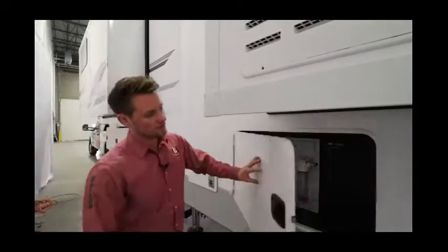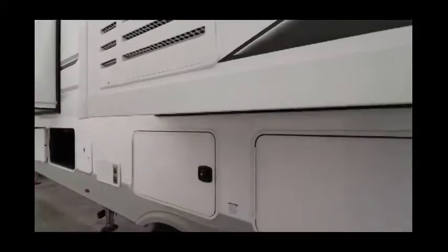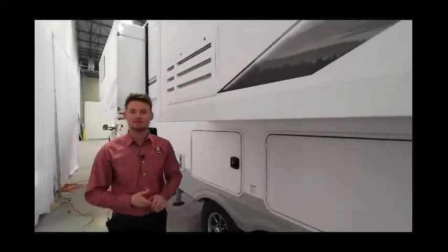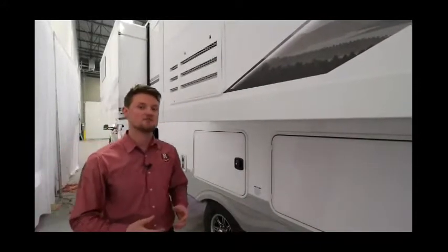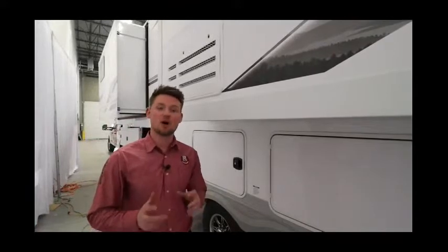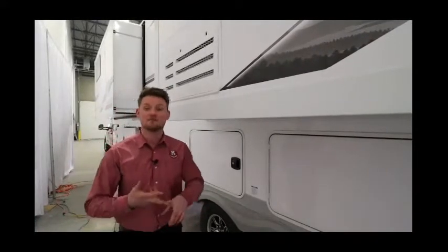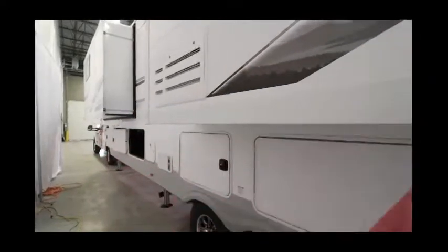Now, while we're looking here right beside the tires, I did want to talk about a couple of things. For example, standard on this particular coach, you're going to have G-rated tires. So those are really nice heavy-duty tires for this coach. Plus, Columbus gives you an onboard tire pressure monitoring system. So that's going to tell you the temperatures and your pressure of your tires real time when you're towing this out to your spot.